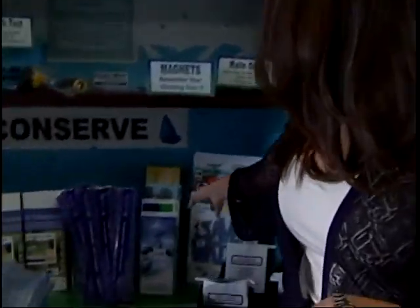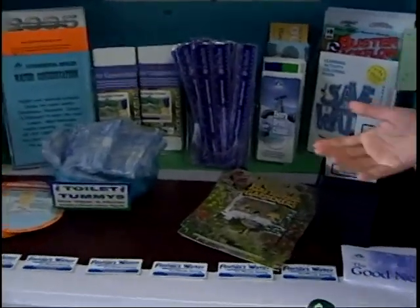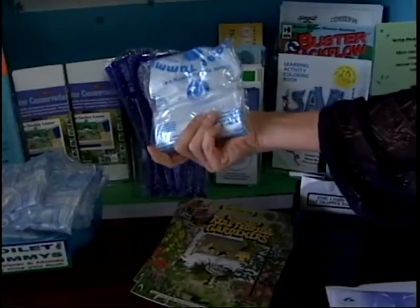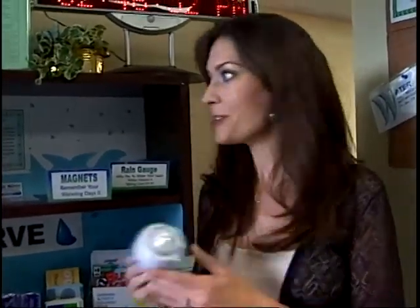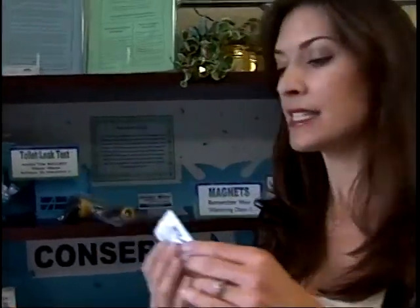We've got coloring books galore for the children to keep them interested in learning about water conservation. And we've got these toilet tummies that Debbie talked about to displace water in our tank. We've also got these shower heads. You can retrofit your shower to save on your water usage, as well as these toilet leak test tablets that Debbie talked about that dye your water blue to let you know if you've got a leak, a slow leak, a silent leak in your toilet.